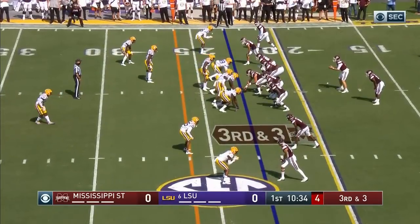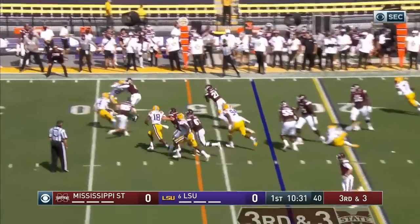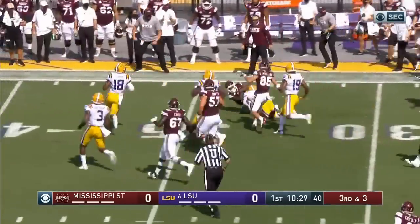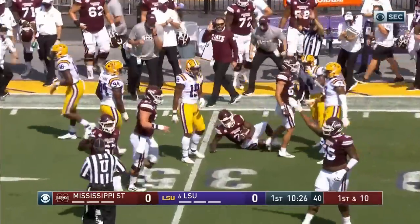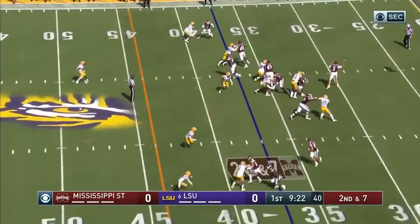Jaquavius Marks in the backfield with Costello. And they'll give it to him. And he's got the first down and a lot more. And Marks out to the 29-yard line. Nice run and a first down. COVID-related problem. They think he had an allergic reaction to something.